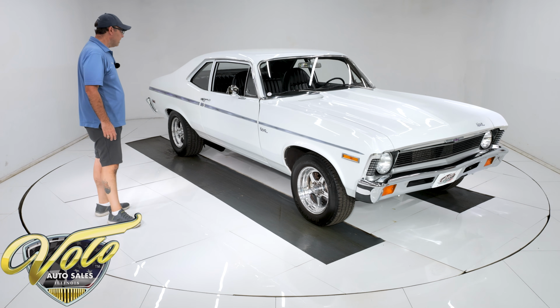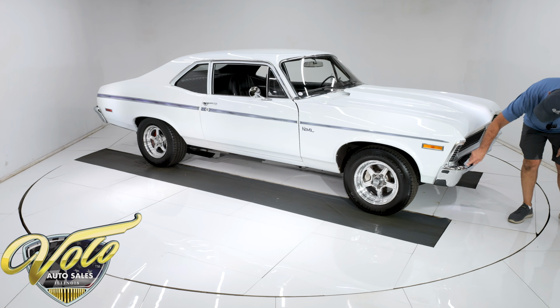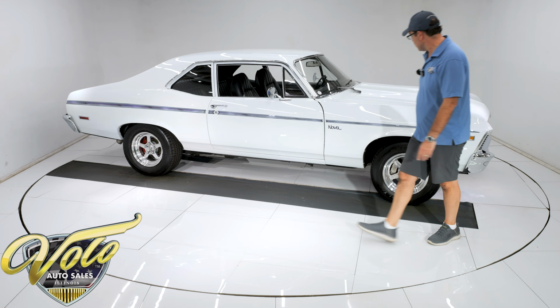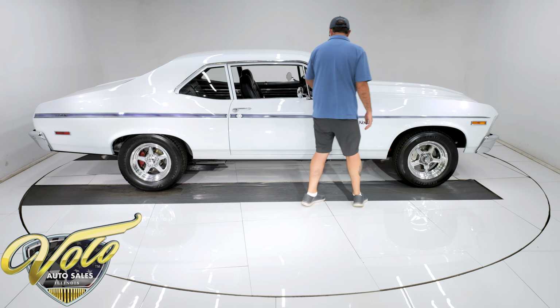Very cool. Up front, the bumper looks new. It's nice and shiny. All the trim looks really nice. Windshield's crystal clear. Bow tie mirror looks new. Rain gutter trim looks very good. Probably a 7 or 8 out of 10.